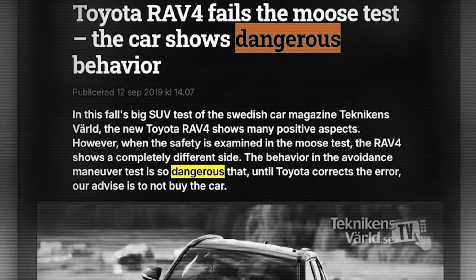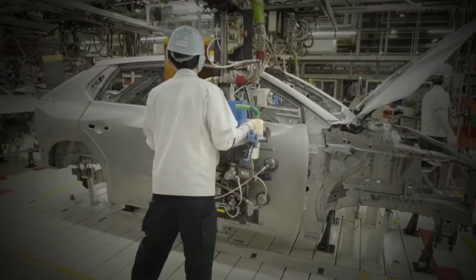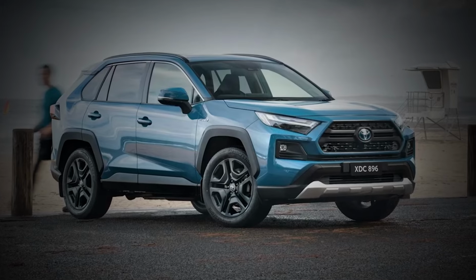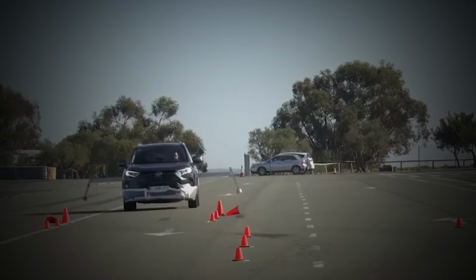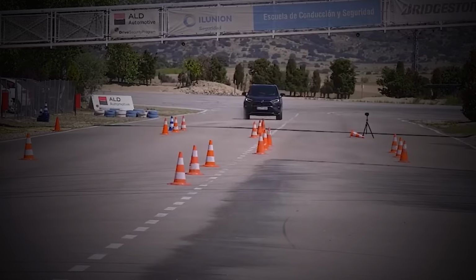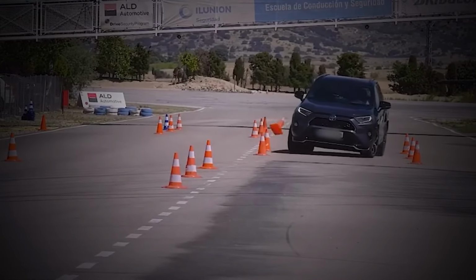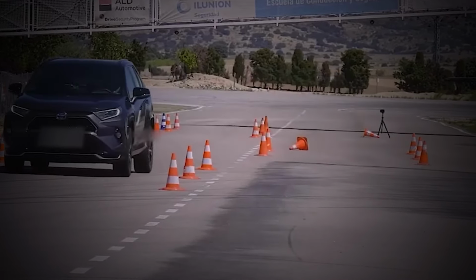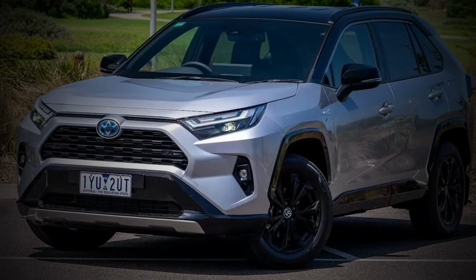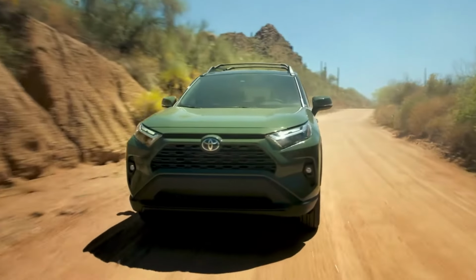But instead of denying the results, Toyota's engineers went to work. They realized the problem wasn't mechanical, it was digital. The electronic stability control system reacted too late to sudden steering inputs. So they rewrote the software. They tuned it to brake individual wheels faster, limit torque more precisely, and apply corrective steering earlier. No suspension redesign, no chassis overhaul, just smarter code.